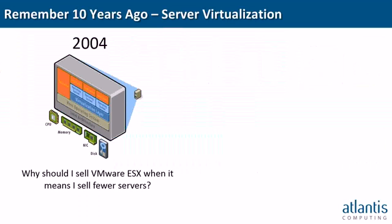And I think you start to think about the next steps, and you start to think about adding this. Think back to perhaps some of your decisions 10 years ago, and you're wondering why you should start to sell virtualization, in this case VMware ESX, when it means you would be selling fewer servers. And of course, we've seen what's happened there.